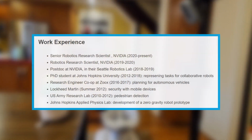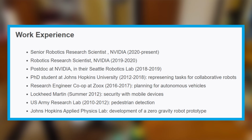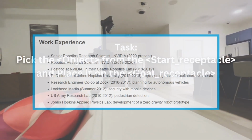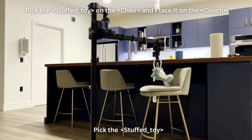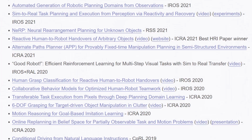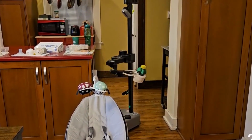Chris previously worked for FAIR Labs at Meta and NVIDIA Research. With a PhD in computer science, his work has gotten awards at top robotics conferences like ICRA and CoRL. His research looks at using language, perception, planning, and policy learning to make robots into general purpose assistants.